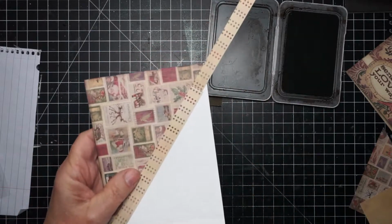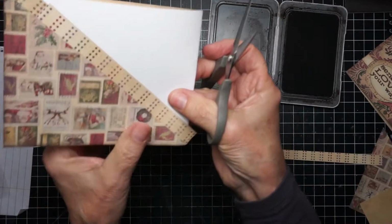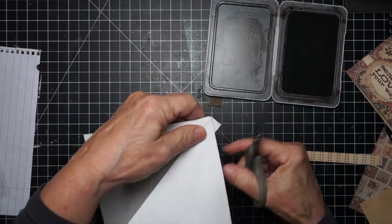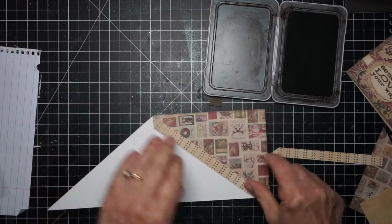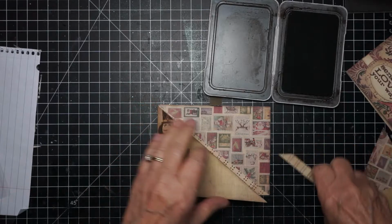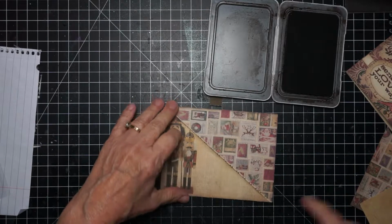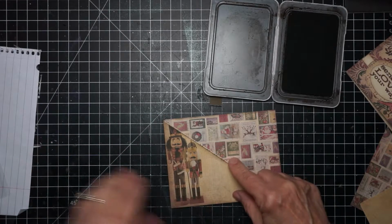When was the last time you got a handmade card that you examined closely? I mean, we just don't need to be that kind of friend. And then we can fold that over and cut that little guy off. There we go. Now you can see just a tiny little something in there. And you can put a little focal point right there.